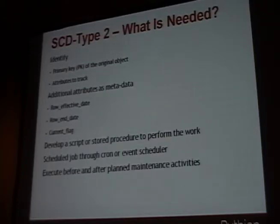So what do you need to actually do this? Well, you need the primary key of the original object. And here what I'm thinking is using the information schema to extract the info. You need to identify which attributes you want to track the changes on. And then you're adding a little metadata for the slowly changing dimension part. You need to add a row effective date, which is basically the first time you found it, the end date, which is the last time you saw it, and the current flag, which says okay, this is the current value.